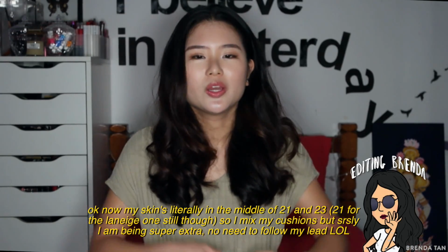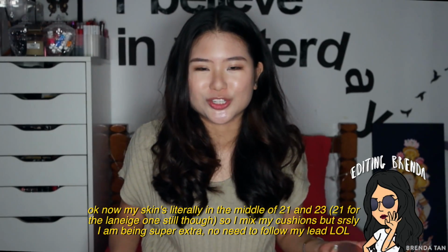Okay, I do use the shade 21 for normal BB cushions. I used to use 23, but 23 has become way too dark for me now, and I've had to buy new cushions in shade 21, which explains why I have so many new cushions. Another reason why I may look like Phantom of the Opera is because my lights are very, very bright, and when I sit right in front there to do my makeup, you realize you can't even see the background.